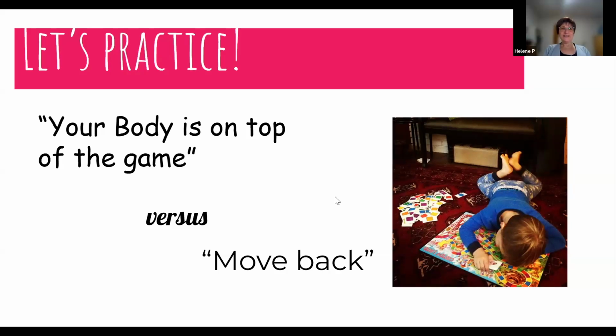Okay, great. So this is another example from Linda Murphy's book. She talked about when her little guy was about 3 or 4 years old, and they were going to be playing Candyland. You may recognize the pieces to that game. His body was all over the board. Now, she might have said, oh, sit up, move away, get off the board. Those are all imperative statements because you're telling him what to do and it's requiring a response. He's going to get off the game or not.